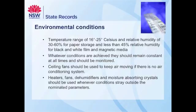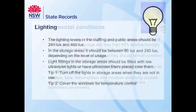Constancy of temperature is the important thing. Massive changes are as dangerous as having too hot, too cold. Ceiling fans, simple thing, can keep things nicely moving along, and there's all kinds of dehumidifiers that you can buy that will keep your area nicely contained.